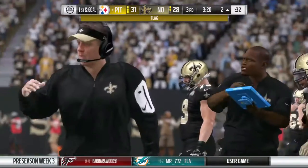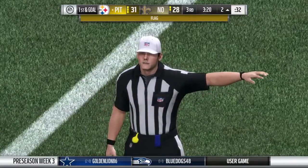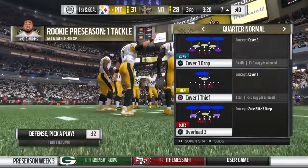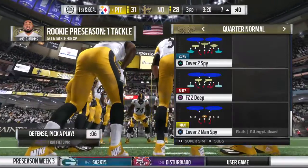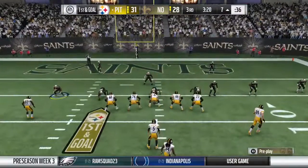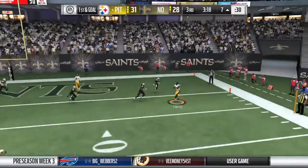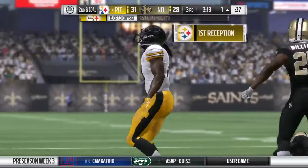Now whistles here before the snap, and it looks like one of the Steelers may have moved. False start, offense. To throw again. That's caught at the 1. And he'll be brought down right on the edge of the goal line at about the 1-yard line.